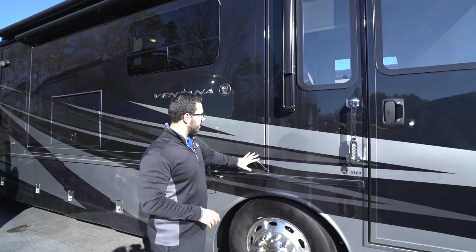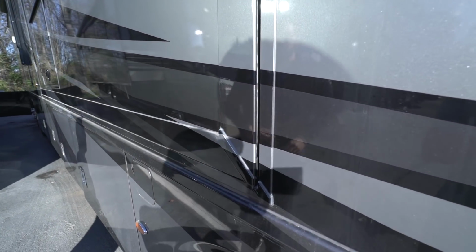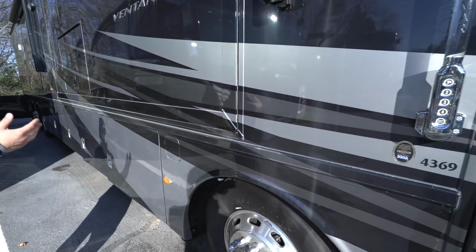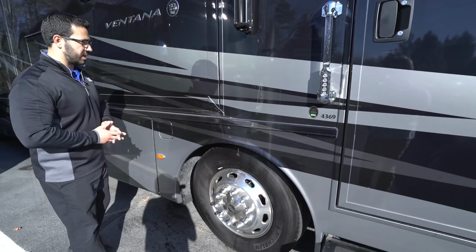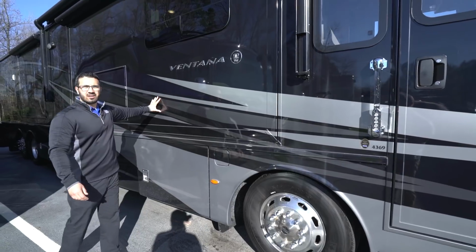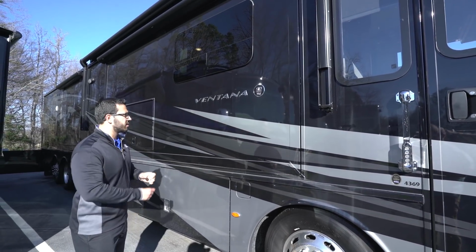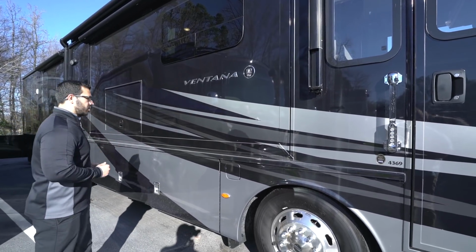If we take a look at the slide out itself, you can see how it's a flush mounted slide there. It's absolutely gorgeous. Not only does that look a lot nicer, but it also helps prevent some of the water from getting into the slide while you're going down the road in the event that it's raining. Beautiful paint job on here as well. It's the BASF paint with the masterpiece finish there, clear coat on there as well. It really has that shine and luster to make your coach pop.